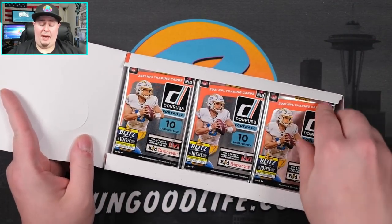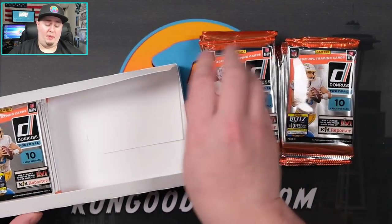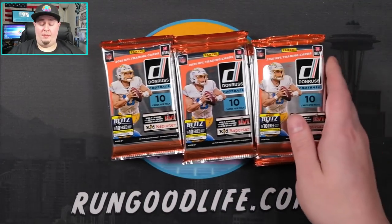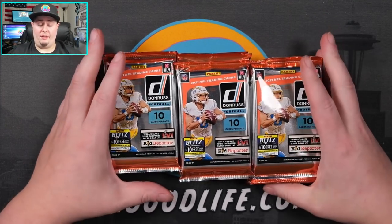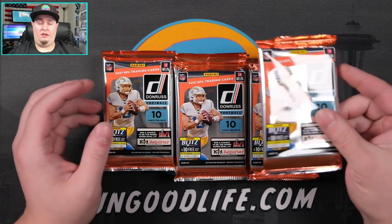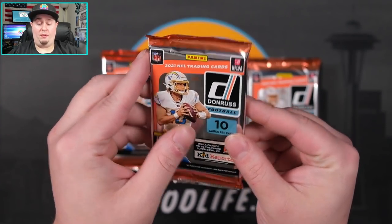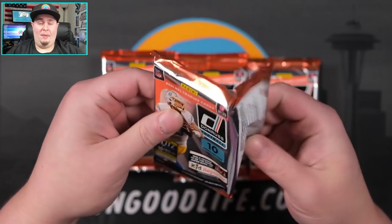So again, 18 packs, 10 cards per pack. One auto and one memorabilia. Herbert is going to be your cover boy. Little nervous here, though. I mean, there are definitely some nerves when you're ripping a box this expensive, because historically it's been Donruss, it's been a low-end set. That's what we've known Donruss as, and I guess maybe Donruss is going to be different.